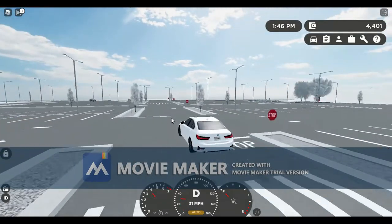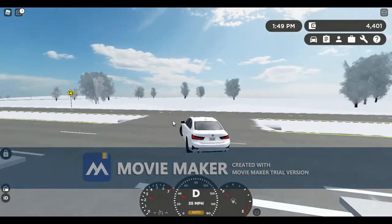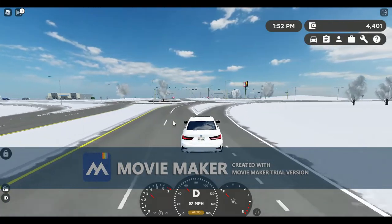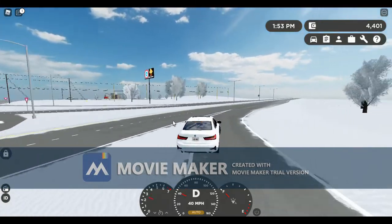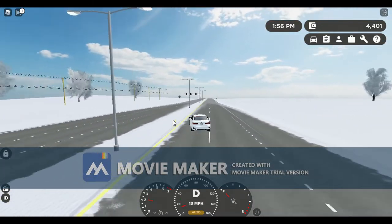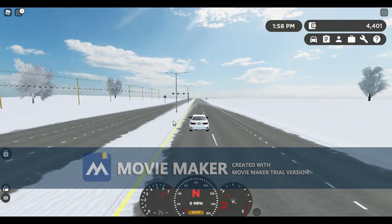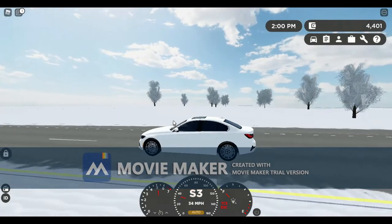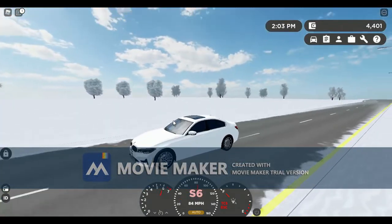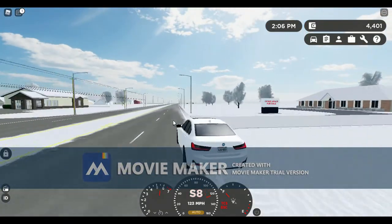In drive, it's actually pretty quick. It's not so much, but it's okay. Let's launch this car. This also has the same top speed as all the other BMWs, 161. Okay, so this car's rear-wheel drive. You can get the all-wheel drive option, but I prefer the rear-wheel drive. And this car's actually fairly quick.